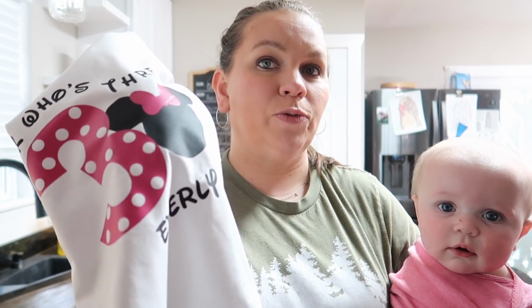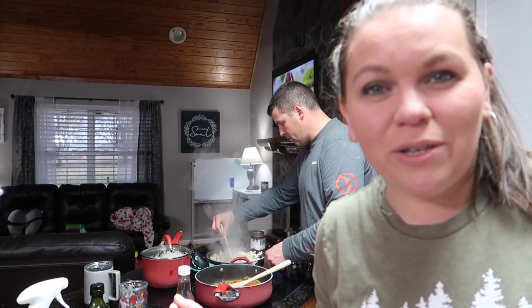It's just so cute. If you're wondering where I got it from, I just looked on Etsy and searched birthday girl shirts and found this one with a Minnie Mouse on it and ordered it for her. I think I ordered it, I wanna say, about 2 weeks ago. It's just adorable. All right, so we're cooking dinner now.